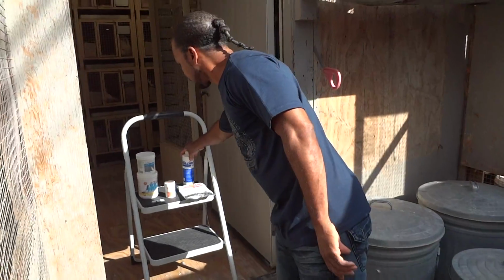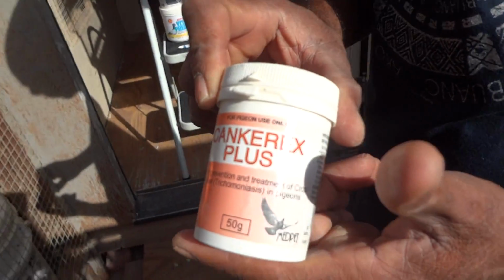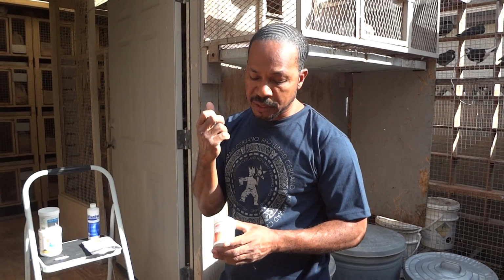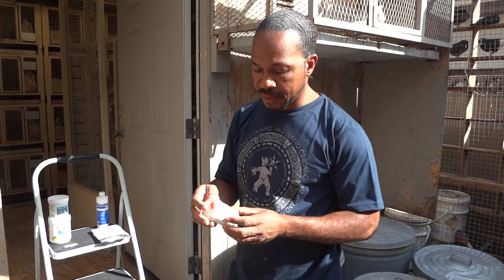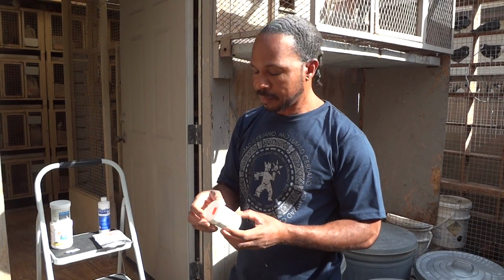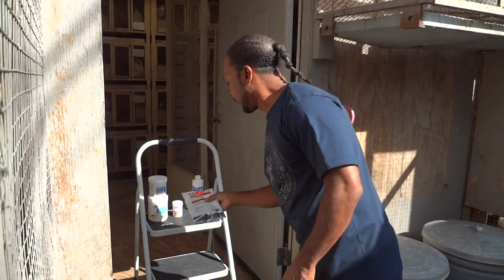So a wormer. Secondly, canker prevention. Canker Plus works very well on birds that have canker. What is canker? Canker is a white substance that they get in their mouth, and it's a bacterial infection, also known as trichinosis.